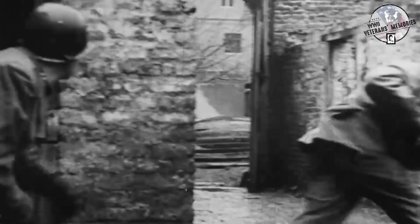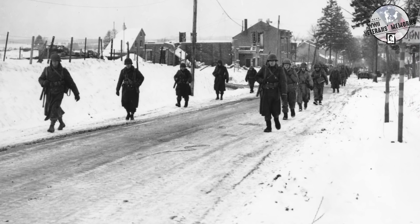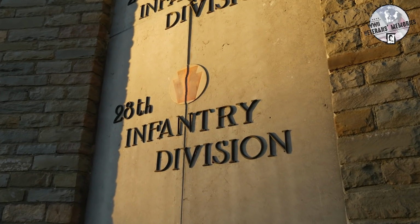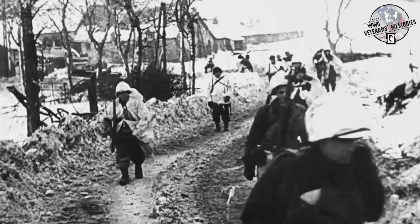The 101st Airborne Division and the city of Bastogne have become iconic symbols for this major battle. However, many other units, such as the 28th Infantry Division, were involved and played a key role during this bloody and long fight known as the Battle of the Bulge.